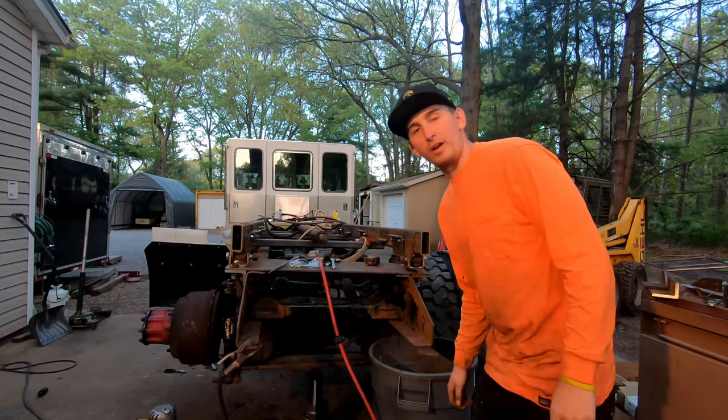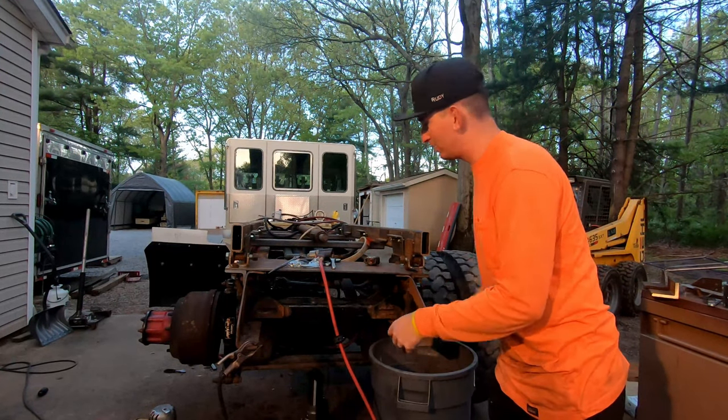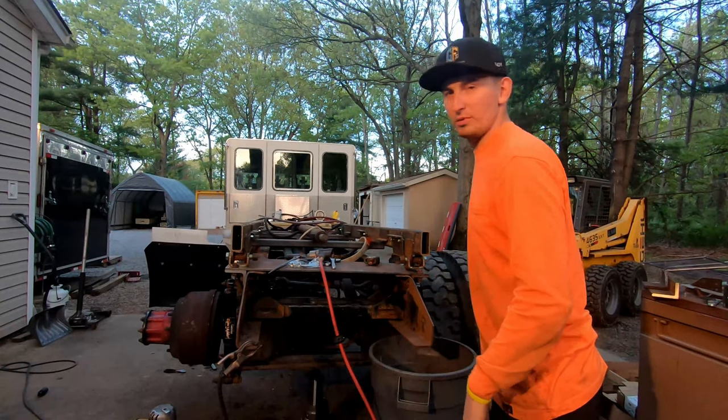Well, forgot that I gotta put the wheels on. I'm wondering why it's not sitting level. It's because the frame's all twisted. Once I get the wheels on, set it down, everything will level out right where it's supposed to go.